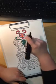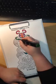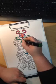I think I'll take this later and just continue here. Maybe I'll backtrack that color.